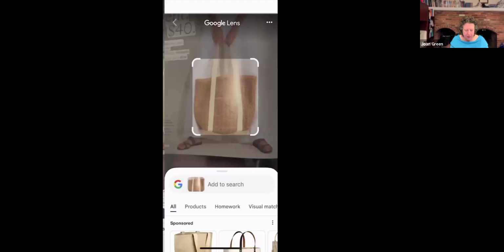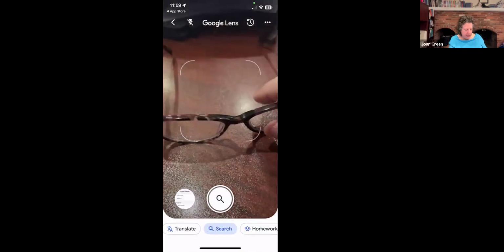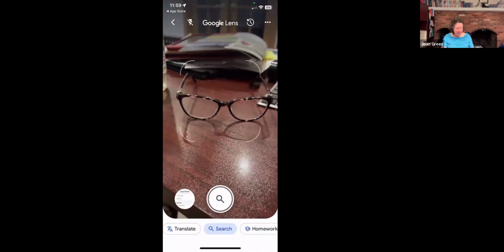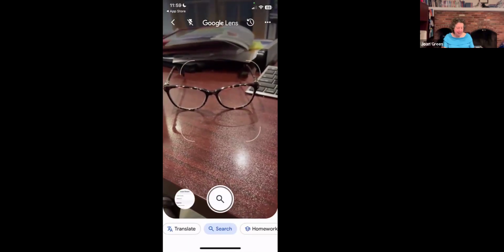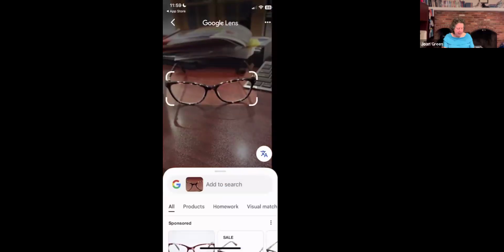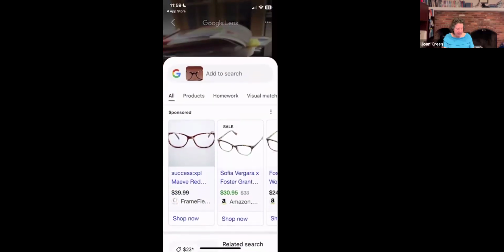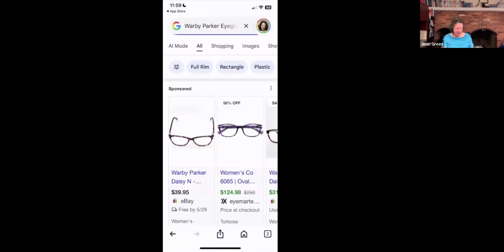And so with Google Lens, after you use it, so let's say, I just got some new glasses. So you can all see, these are my new glasses. If you love my new glasses and you want to get the same ones, you could select it, and then it's going to search for similar glasses. And there it is. I got them at Warby Parker. So that's how you can search for something.